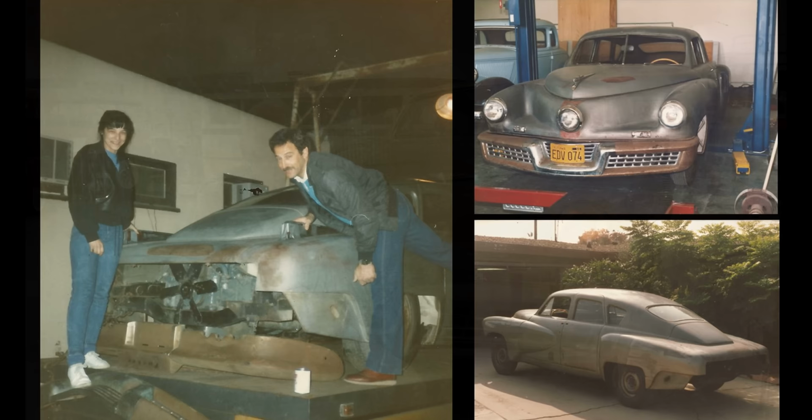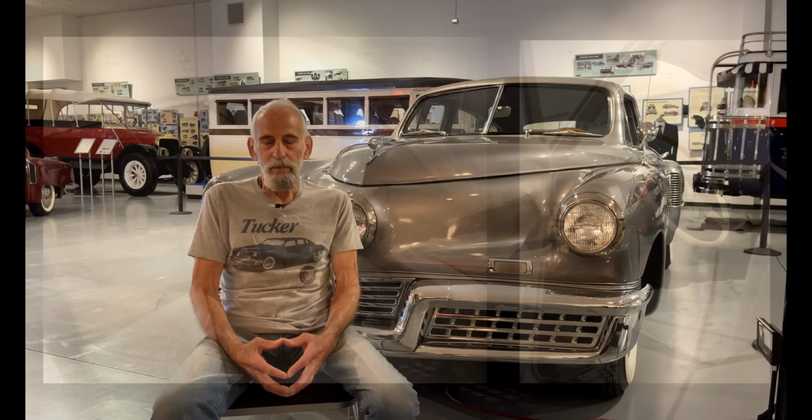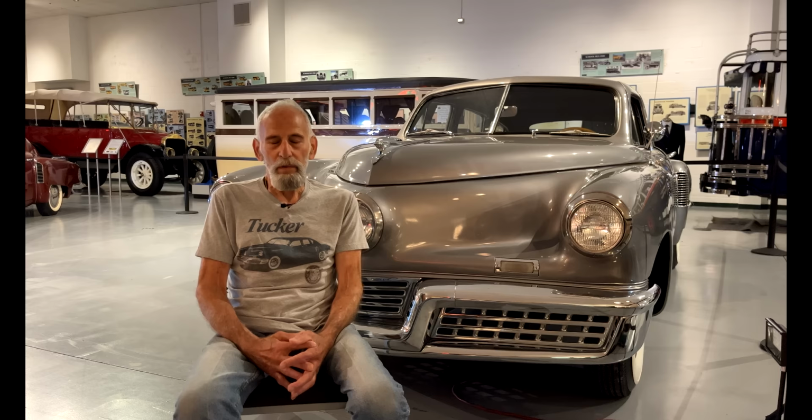When I brought it back to our shop, people thought we were crazy for spending that much money on it. What a piece of junk. It was the original Tucker, but rats ate it, you know. It was all there. We found all the parts, even the trim, everything was there. We didn't have to make anything up for the interior.